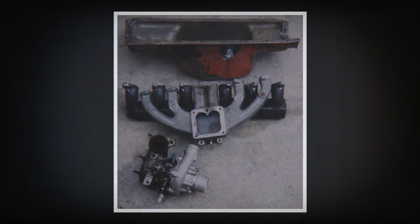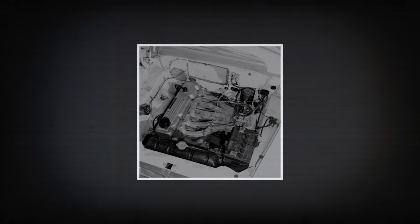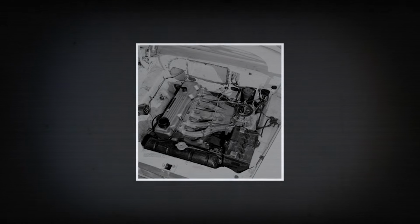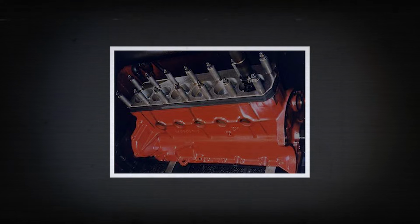The rocker cover dropped below the hood line. The center of gravity shifted for better handling. Packaging became an advantage. Management thought he was crazy. The tooling costs would be substantial. But Weertman had done the math.